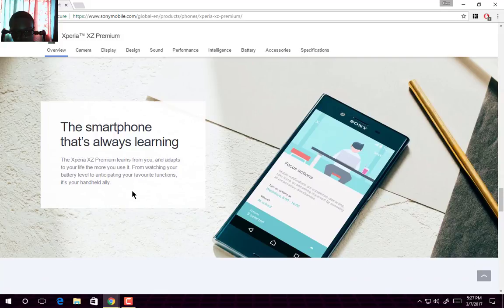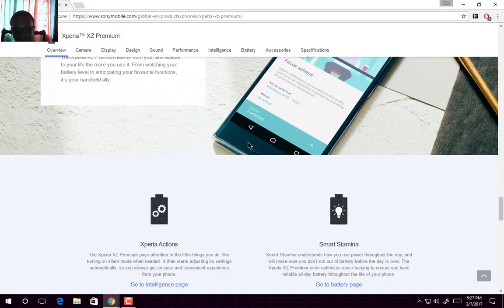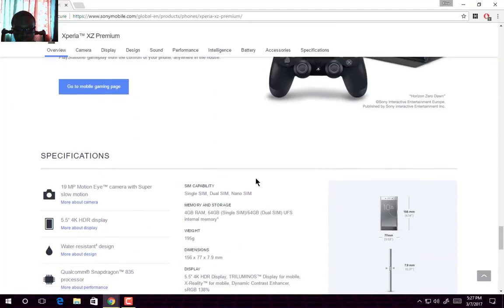And also it always learns from your daily activity with Sony's UI. And you also have Sony's actions, and you have the Smart Stamina. That is a feature that is most common to Xperia phones.